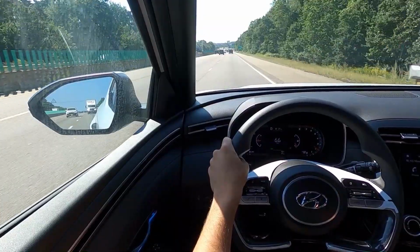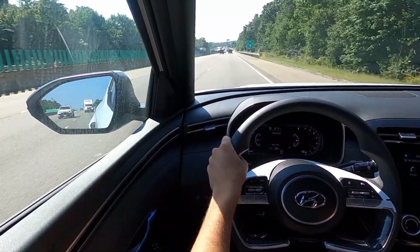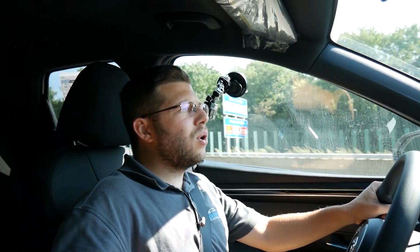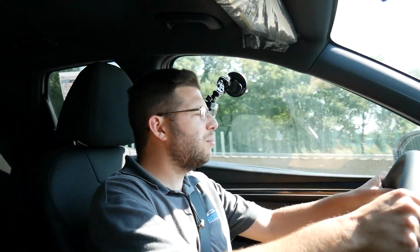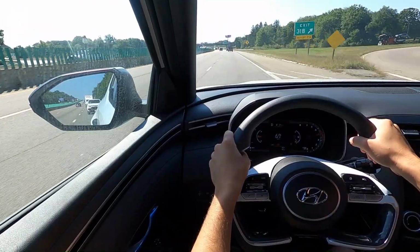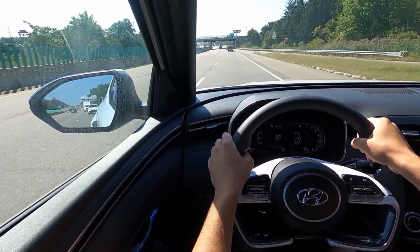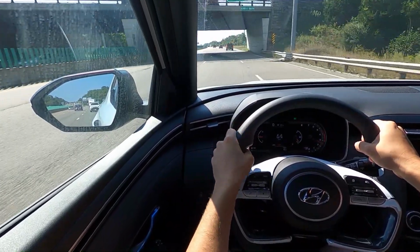Now I am going to put the Santa Cruz in sport mode as I get off the highway. The reason why I'm doing that is because I want to see what the steering input is like. I have accelerated with this in sport mode and it doesn't really change anything. I do notice that throttle response is definitely more active and engaging, but that's basically it.